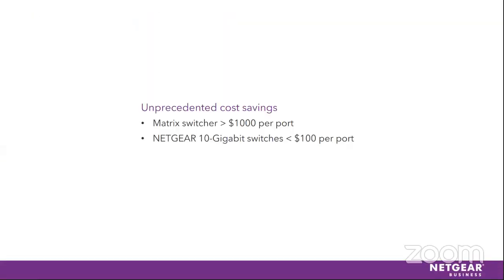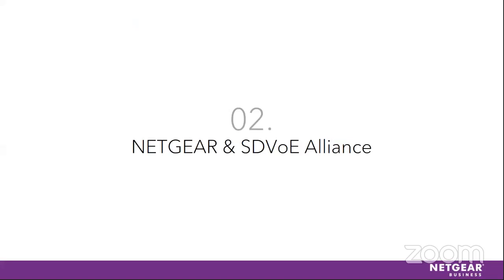Now, what that means is cheaper ports, as you can see there. Take this as a rough ballpark, but you can be looking at up to a 10-to-1 price drop when you look at a matrix switcher in comparison to an IP switch from Netgear.